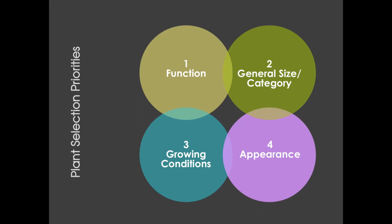The 4 steps in this order: we think about plant function. We think about its size or the category or the role of the plant. We assure that it wants to grow where we're putting it, not just grow, but thrive. And the last thing we think about is appearance. And again, most people start with, ooh, shiny, I like these flowers, and they start building their garden. It's the last thing we think about.